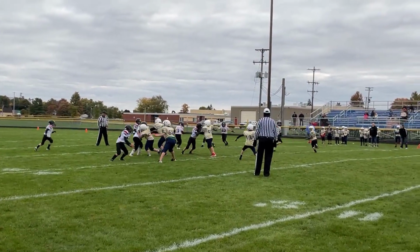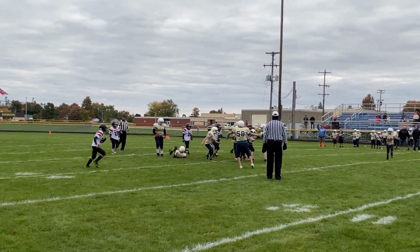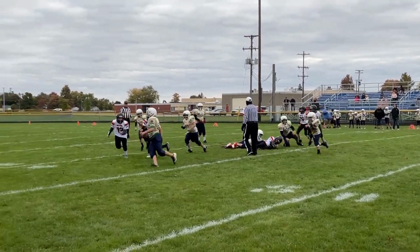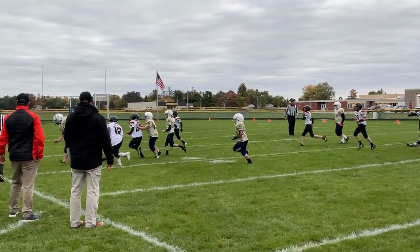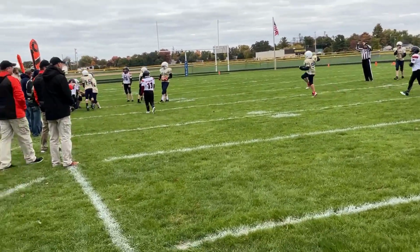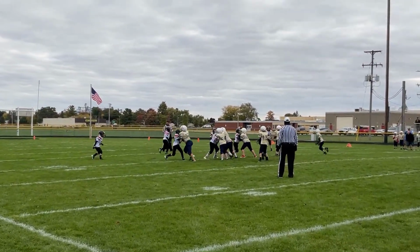Lane Drummond takes the snap. He's looking to pass. And it is intercepted. It is intercepted by number 7, Cameron Moss. But it looks to be a fumble on the play. It is recovered. The ball snap.